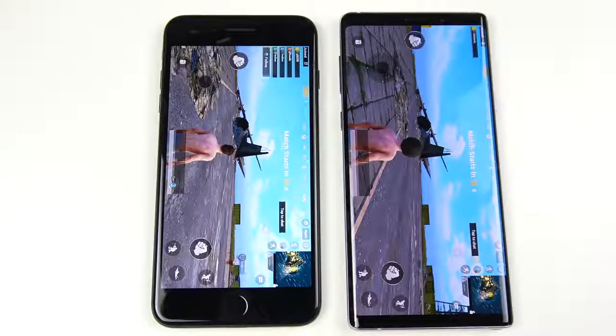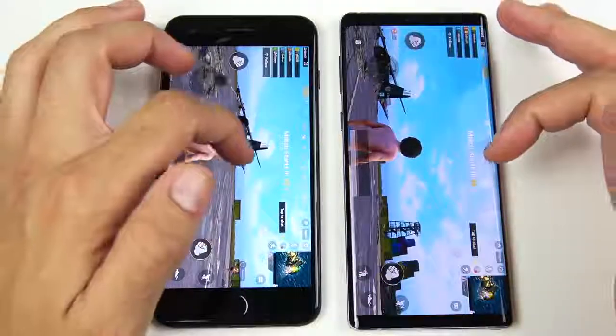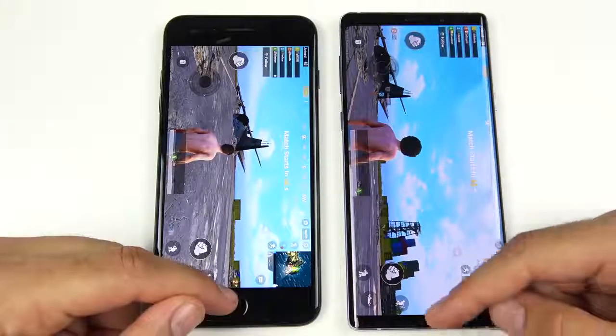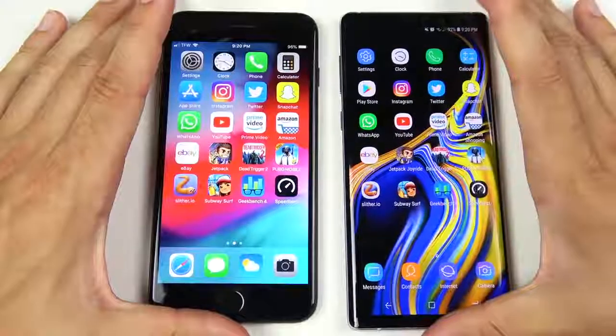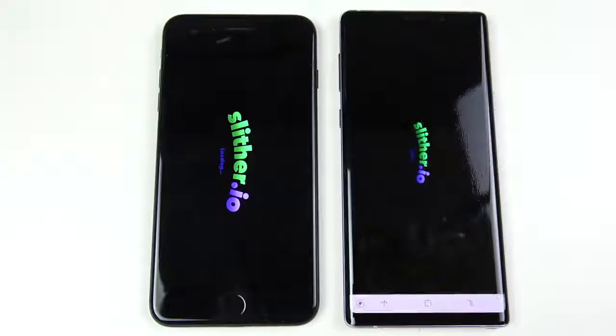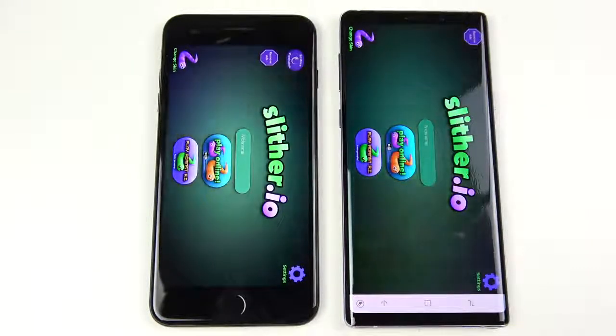So graphically intensive games, I think, might still be faster on the 7 Plus. They'll probably play very similarly on both, but the optimization, developers seem to go more towards the iPhone when it comes to that aspect, in my personal experience anyway, and that doesn't seem to be changing just yet. Fortnite's a great example of that, coming to the Galaxy Note 9 as a promo, and people have been waiting forever on Android to get it.